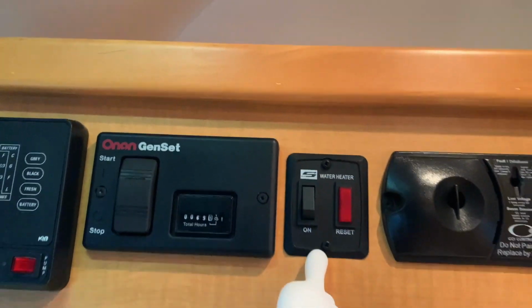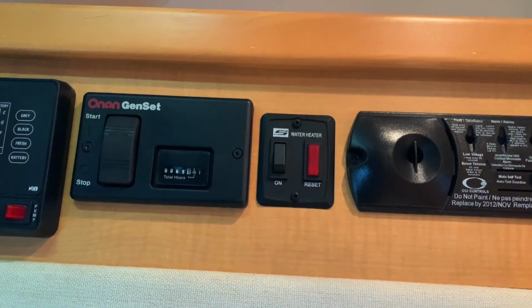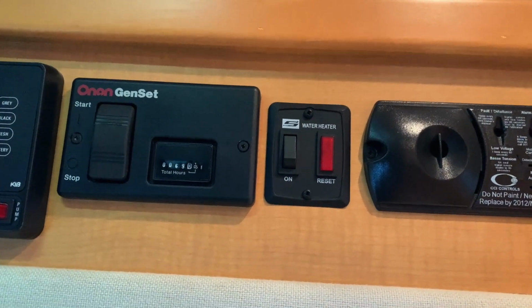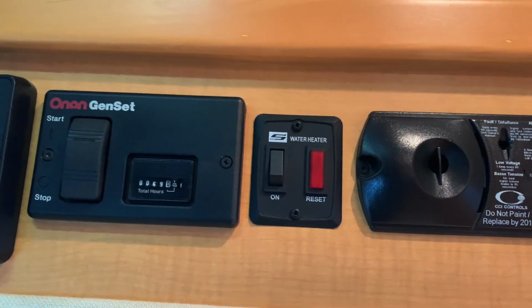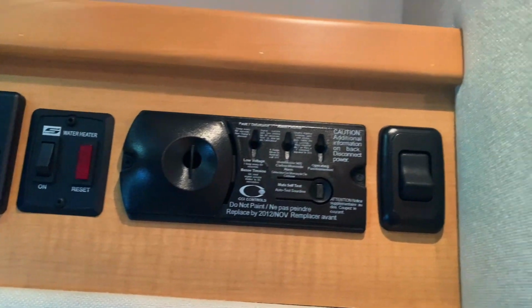We've got your water heater on-off switch here, so just go ahead and turn that on and it will light itself. That red reset light will come on momentarily when you first turn that on, letting you know it's not lit. And then once that water heater lights itself, that light will go out. So if you see that light on later on, you'll know that your water heater has gone out for whatever reason. Could be out of propane or something like that. Got a noxious gas detector, as well as another light switch.